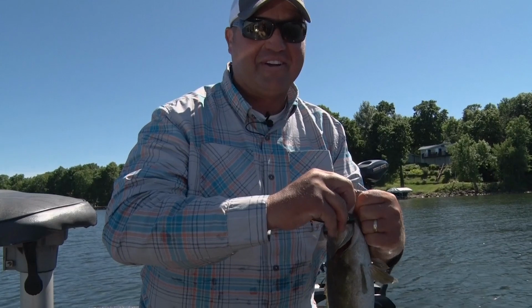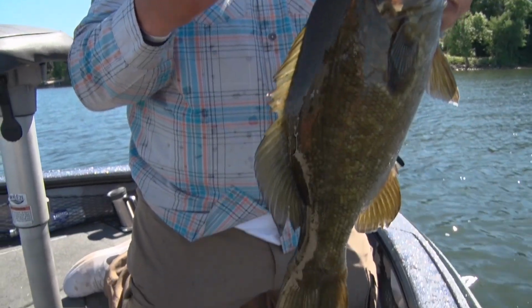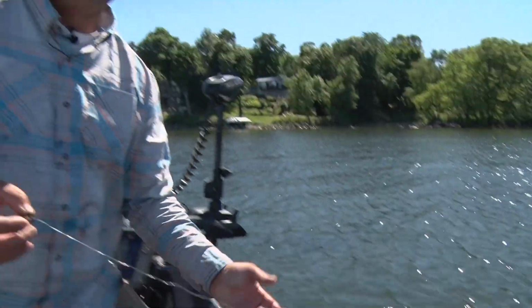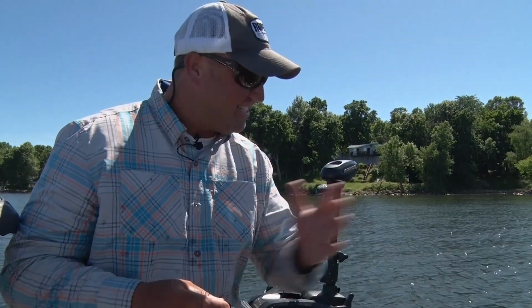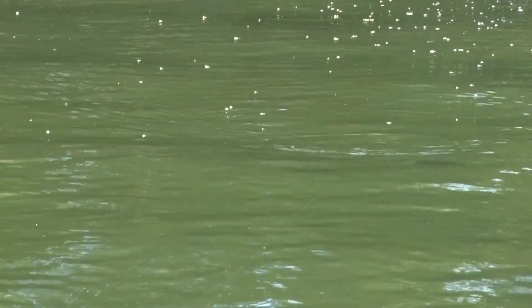I tell you what, it never gets old. It is an absolute riot. Especially when you're in this tighter water like this, those smallmouth go sideways. They have nowhere to run but sideways. Man, what a blast. Oh, look at that one coming.